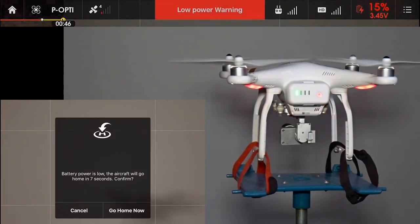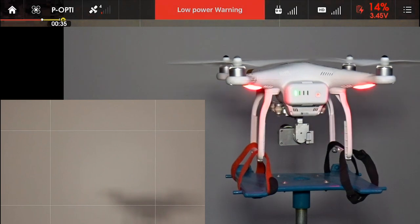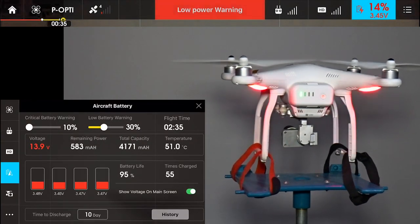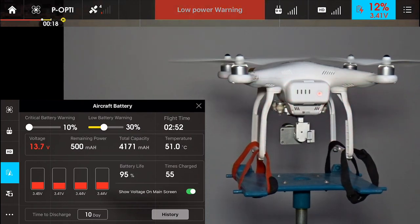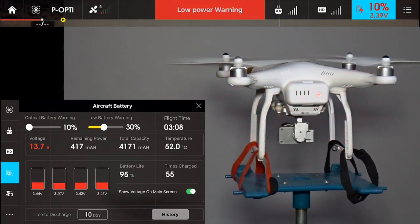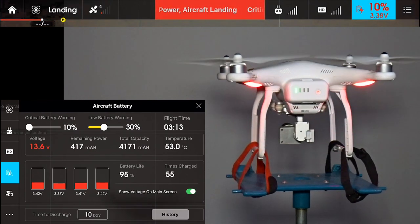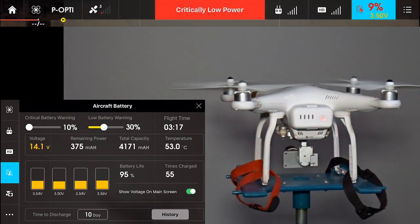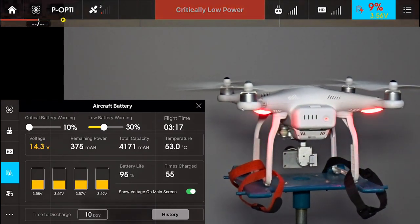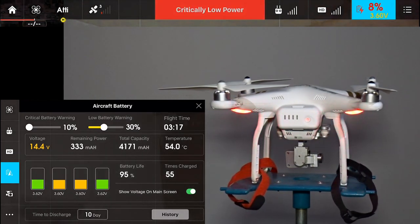Flight continues through the return to home point. At the 10% remaining capacity, the Phantom does another forced landing. Surprisingly, the battery temperature is 54 degrees centigrade.